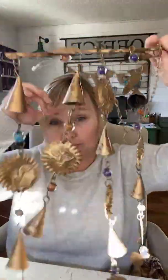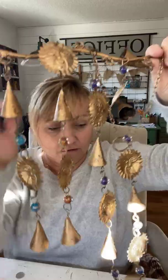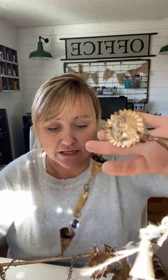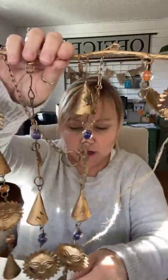So you guys remember I shared an ornament that I made with one similar to this. I linked it above. For me to find two of these, I was so excited. I love the look of antique bells, and they can be kind of expensive, but I have found a way to have them and not have them cost so much.